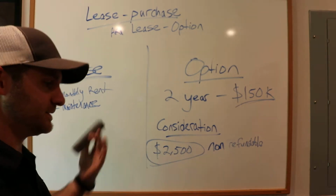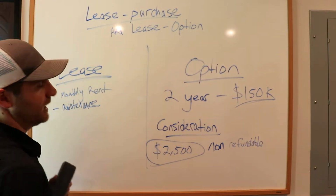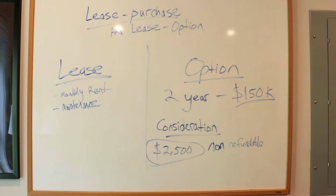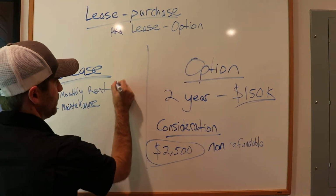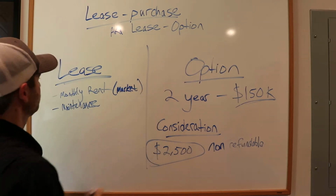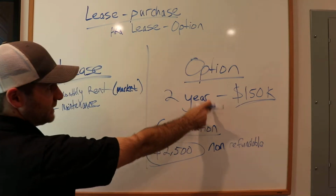That's arguable. There have been some court cases. Ask an attorney about that. I'm not an attorney, so I always would steer you to an attorney to ask them questions. But the lease option is 2 different documents, and you can get market rent on that, right? And they're basically going to pay you rent for that lease term, and then they can buy it anytime.